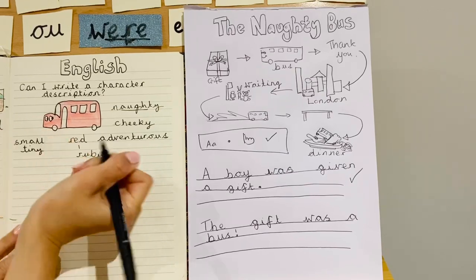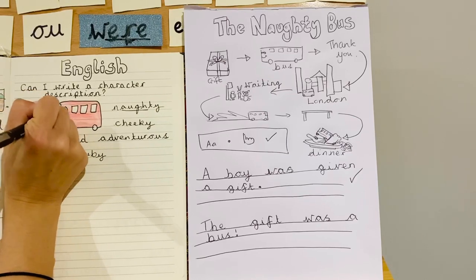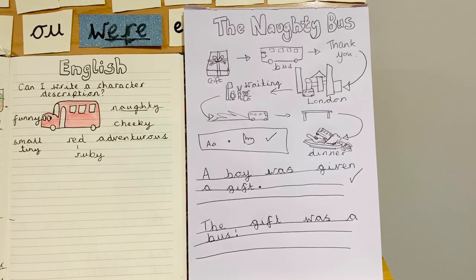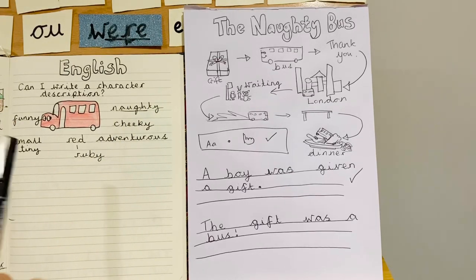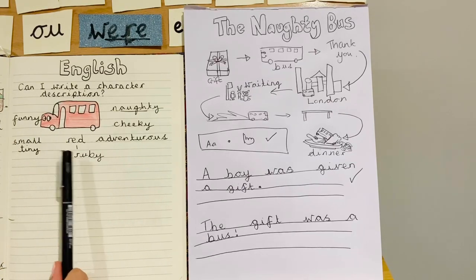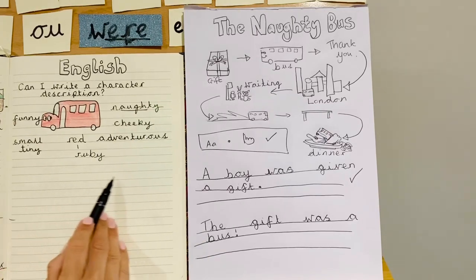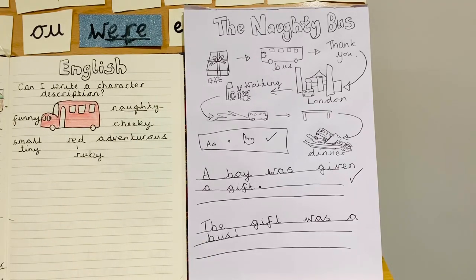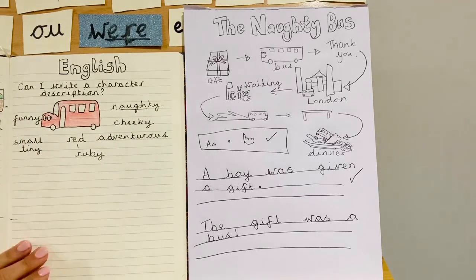It's quite funny actually as well. I think that's why we like this story so much. It's quite a funny bus. He gets himself into all sorts of funny situations. So once you've written some adjectives around your bus, you could try and share some in the comments if the comments are working, or if not, maybe you could add your picture to the blog. That would be lovely. Then underneath, we can write some sentences using these words. So this will really help us to make our 2A sentences now.